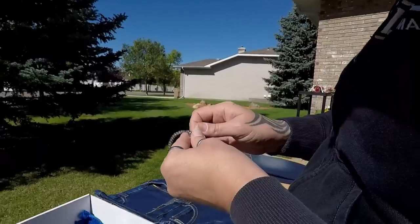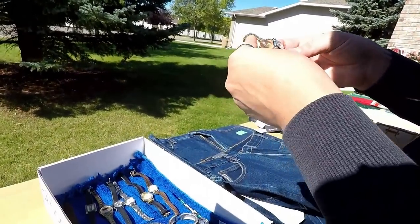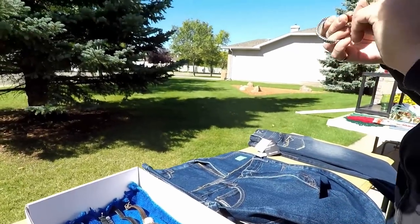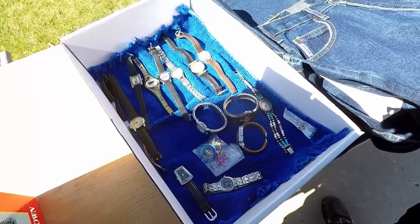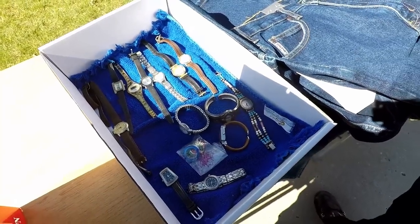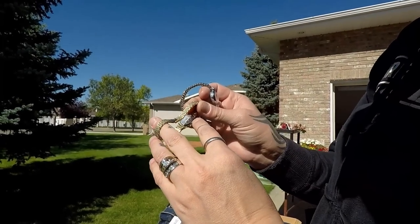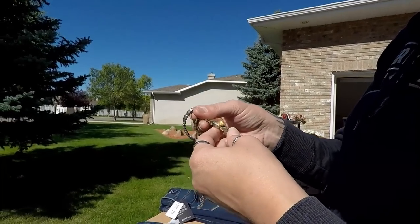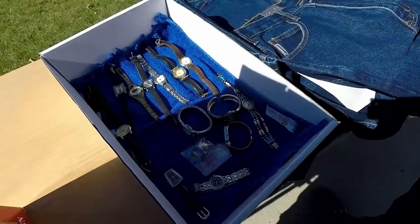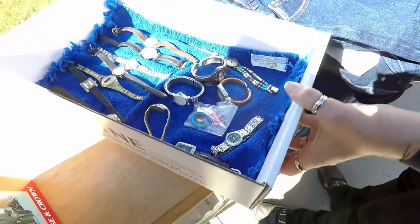This one's overwound, so it's not going to work. But yeah, I wonder what the watches are worth. Seiko. This one has a serial number on it. Does it? Yeah, on the right there. I don't know. This one's cute. I don't know how much they are. Do you see a price? No.